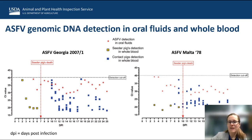And lastly, here in red are the oral fluids data. Please keep in mind that these data are indeed from an aggregate sample type from all of the animals in the pen. And from the oral fluids, ASF was detected 3 to 5 days after infection of the seeder pig. And although CT values were relatively high compared to the whole blood samples, all samples were below the PCR detection cutoff.